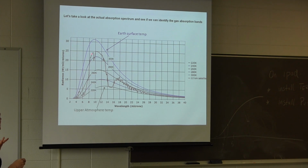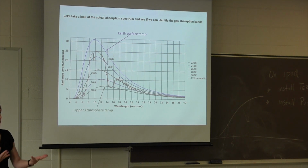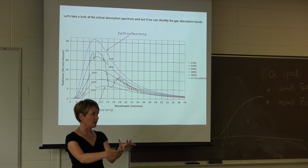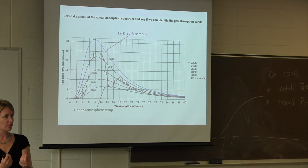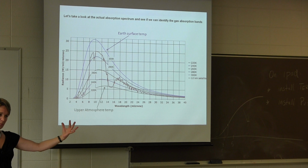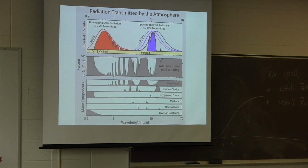We get what we call atmospheric windows. These are areas where a lot of absorption is not occurring. And this is where we have potential, like for methane or fluorinated gases, to really add to the absorbance of infrared radiation, wherever there's a gap in the spectrum. And that's what happens with methane. That's why I want to talk about methane for a bit here.